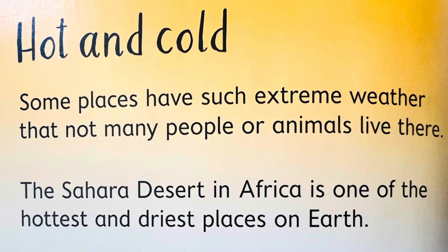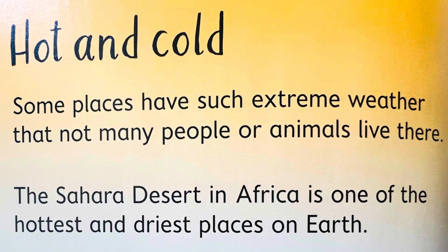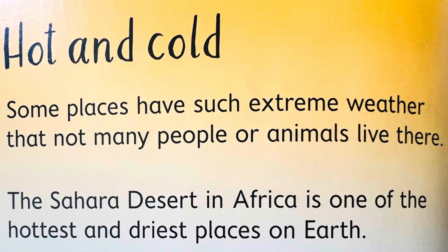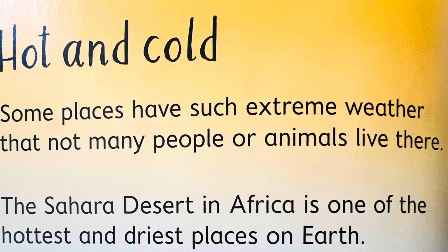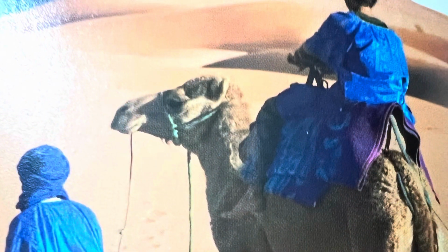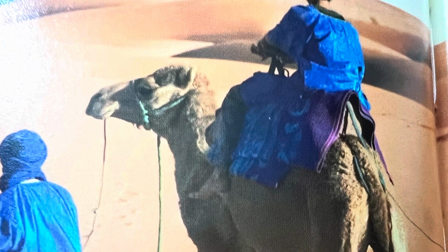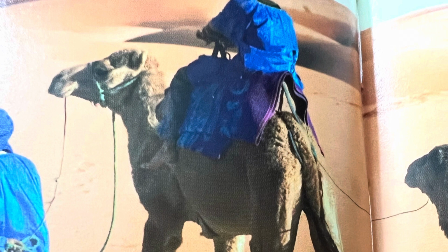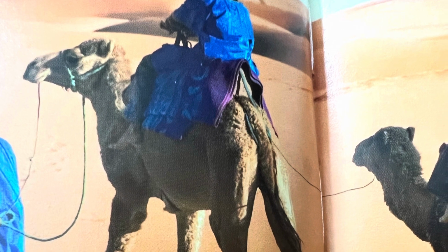Some places have such extreme weather that not many people or animals live there. The Sahara Desert in Africa is one of the hottest and driest places on Earth. Camels can live here because they can survive without water for a long time. This is another funny fact. Under the hot sun, desert rocks become so hot that you can fry an egg on them.